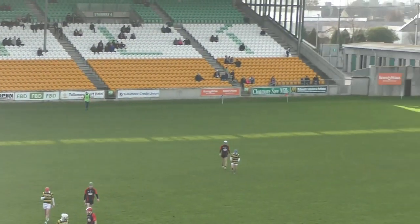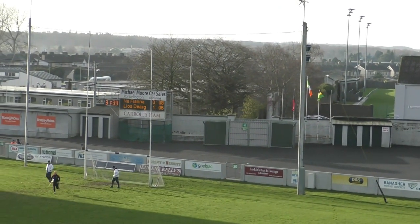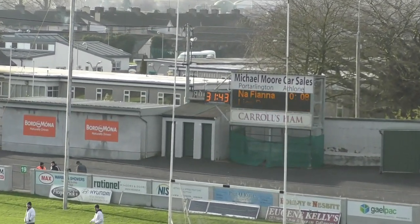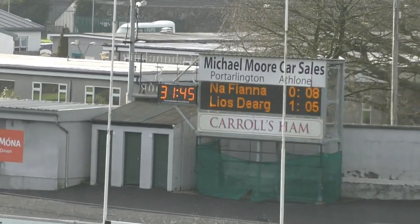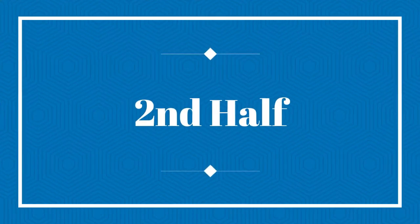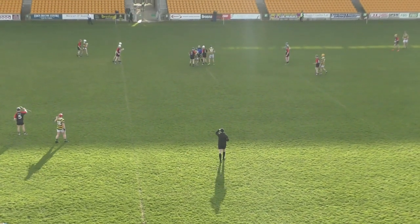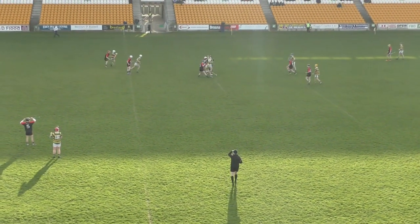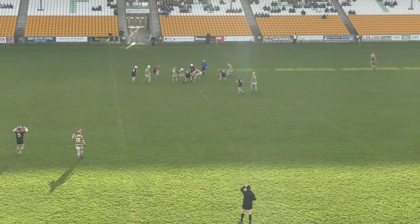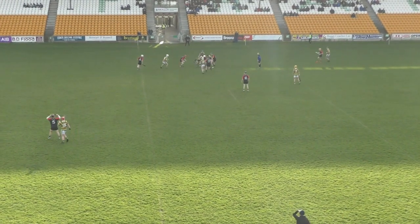And with that, Richie Fitzsimons blows the whistle for half time. We have a draw match. Belmont 1-5, Nafina 8 points. The ball is in and the second half is on. Draw match.